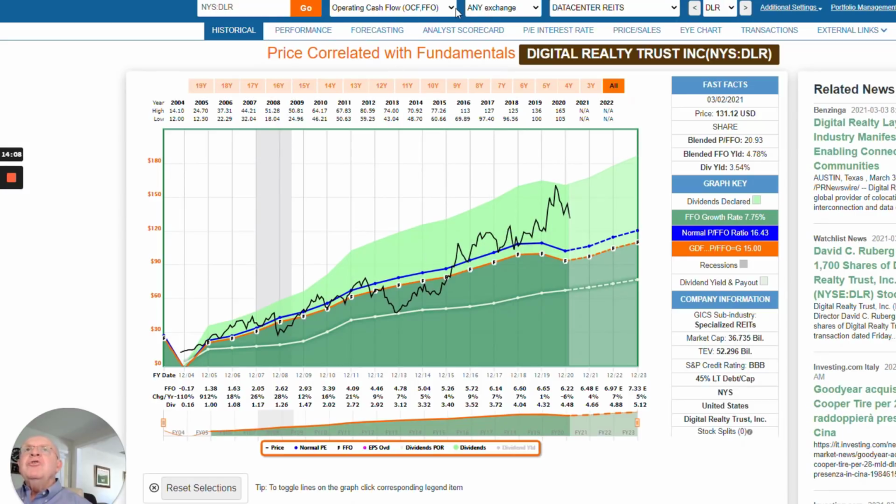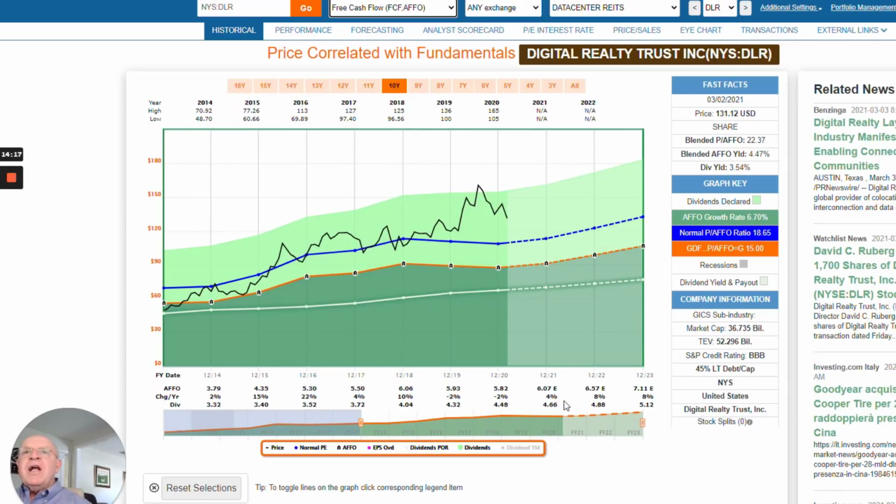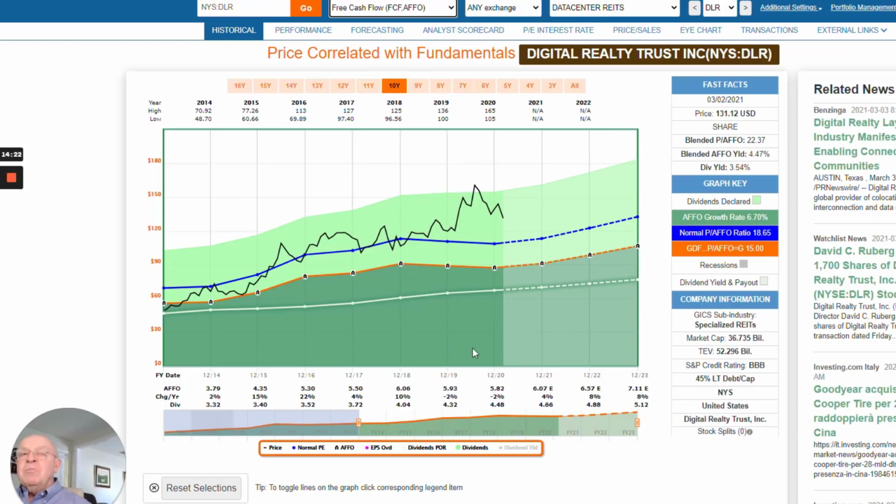Now, I do want to show you AFFO, which many analysts prefer, and it's actually slightly more conservative because it has some additional accounting adjustments. And you'll notice the AFFO numbers are slightly smaller because of that than the FFO numbers. But again, the point is that here's a classic example where they've only been reporting AFFO. Many REITs have only started reporting it over the last 6, 7, or 8 years or so, where FFO data goes back a lot further. So I did want to make that point.